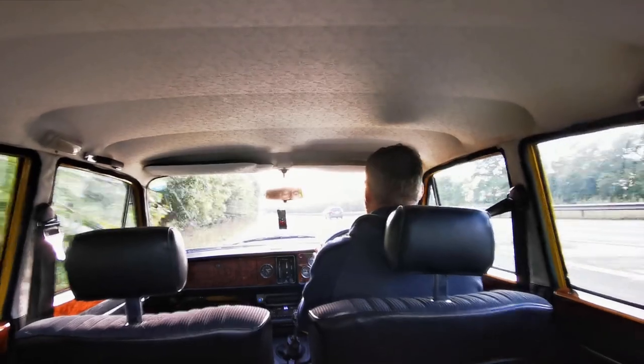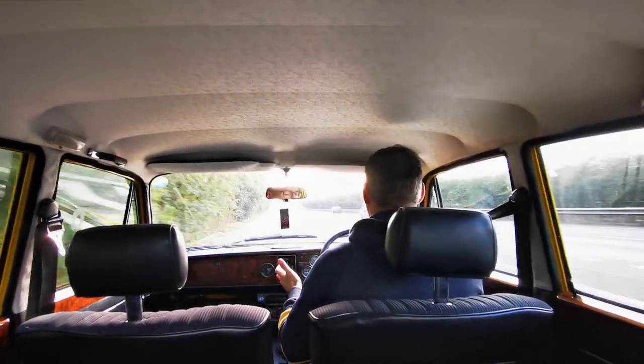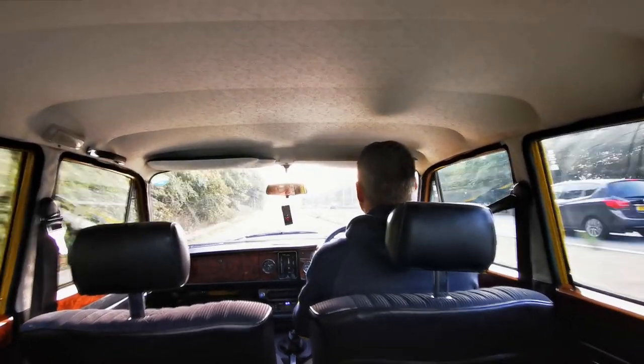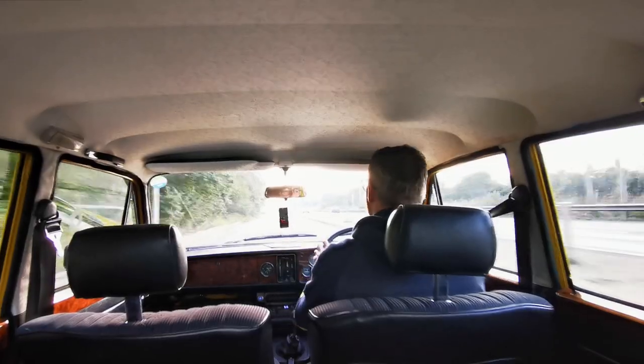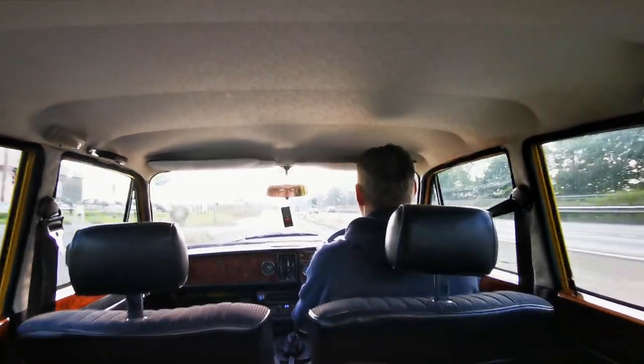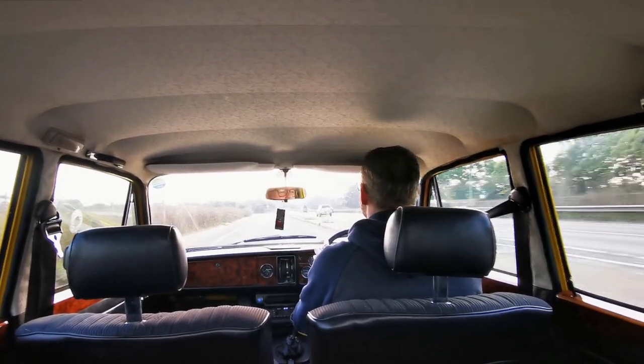55, change to fourth. We're now doing 70 at 3600. Flick it up, 70 at 3000. Bit of wind noise, it's rattly, but it's a 40 year old car, so it's going to be a bit rattly.